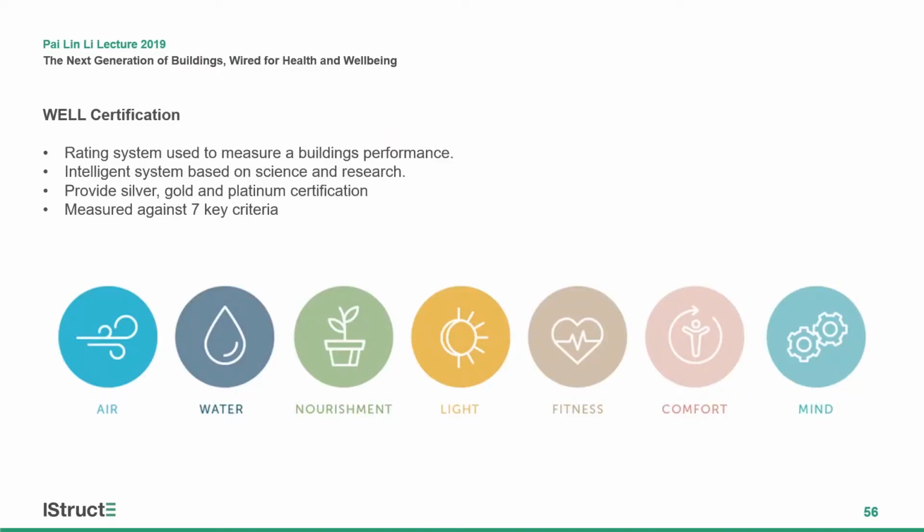Okay, so a brief overview of WELL certification. I can't go into the depths of all the key criteria today because that would take forever. But here's a brief overview. So the rating system, you've heard of BREEAM in the UK, that's what we mainly use, and in the US and Canada, they use something called LEED, and it's very similar to these. So it basically rates a building against 7 key criteria and gives the building a rating of silver, gold, or platinum. So platinum's the highest you can achieve.